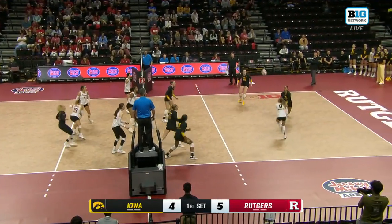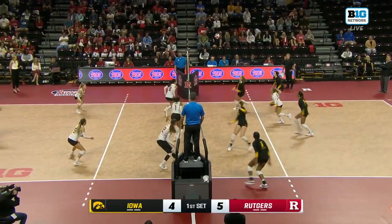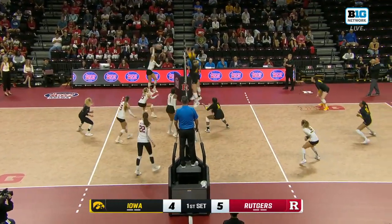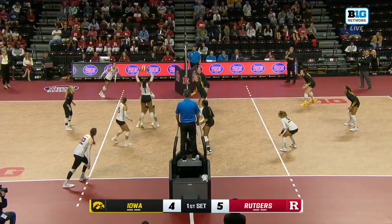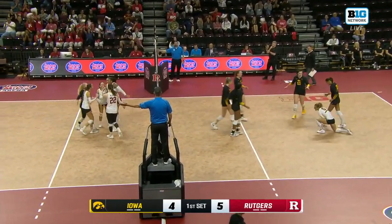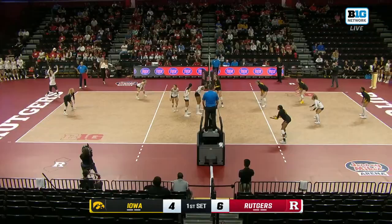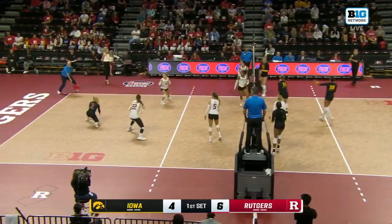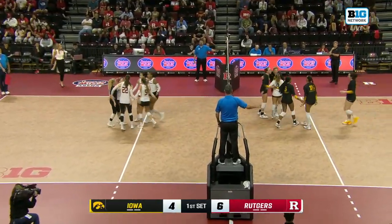Bareilles picks out Alyssa Kinkilla, looking for her first kill of the match. Whittingstall denied up front. Here's Lexi Vizentine. She's shut down at the pin. Vizentine again. Cross court and a kill. If you can put that ball right in the seam, you're going to score a lot of points. Kinkilla serves for Rutgers. Whittingstall with the big kill for Iowa.